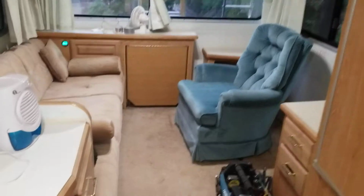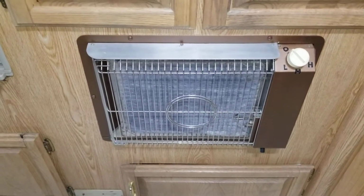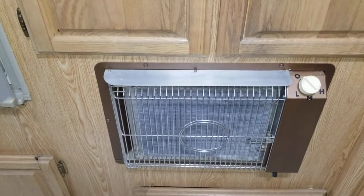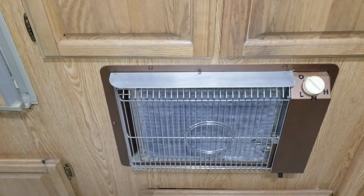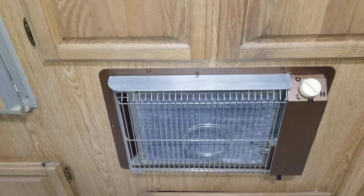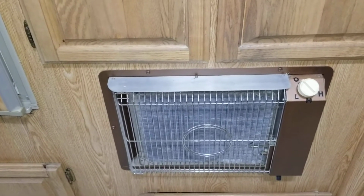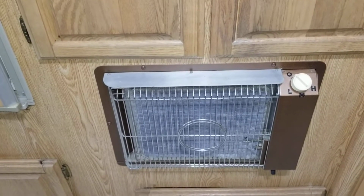This trailer came with two. It came with a forced air heater, and then it also came with this guy. And these are non-vented, and I don't think they're safe. You certainly wouldn't use it when you were sleeping. If you crack a window and if you had nothing else, you could keep your pipes from freezing. They're a lot more efficient, but you're breathing junk with these things.